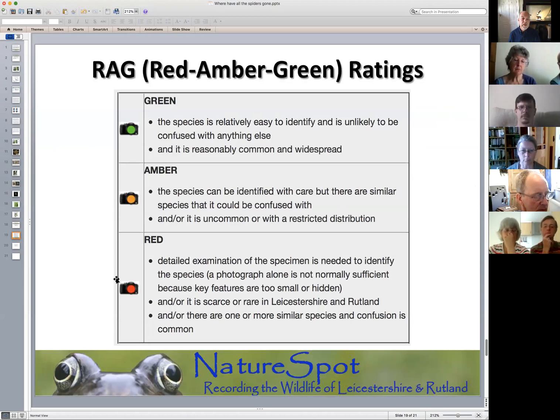Red means a species is very difficult to identify, and generally speaking, a photograph alone is not sufficient to identify this species. You would need something like examining it with a hand lens or a microscope or something like that.